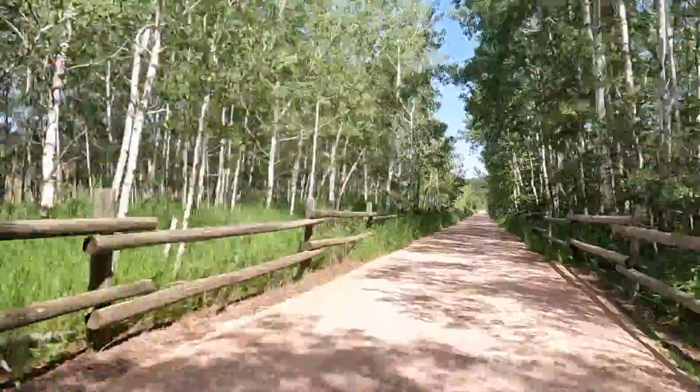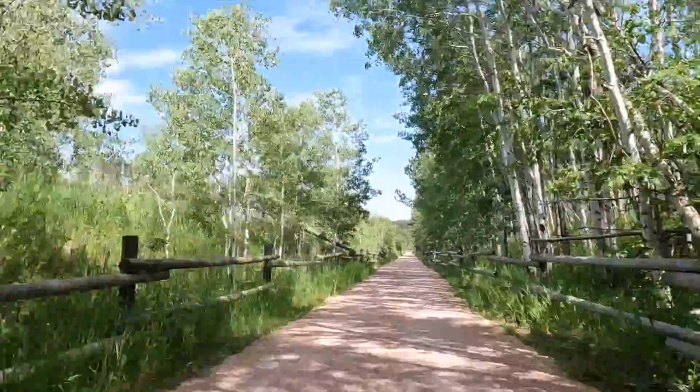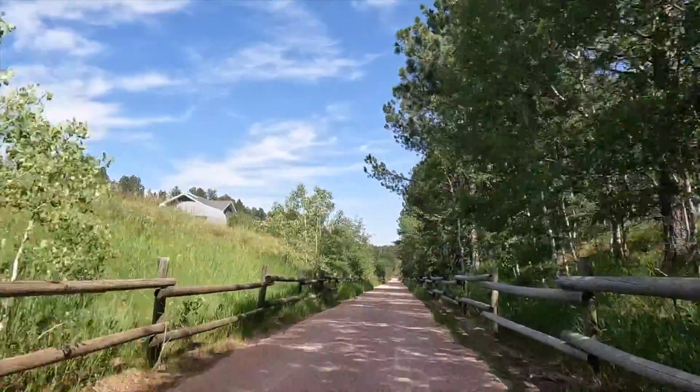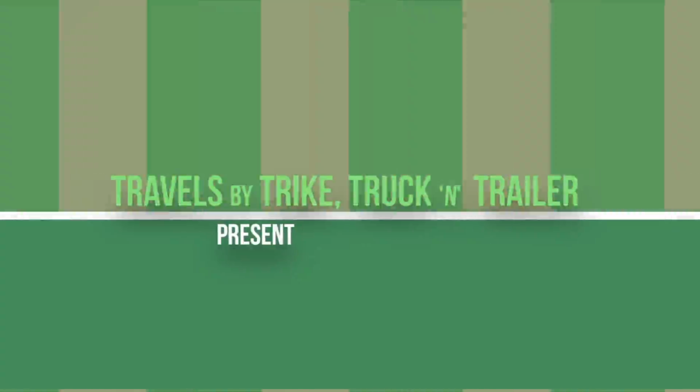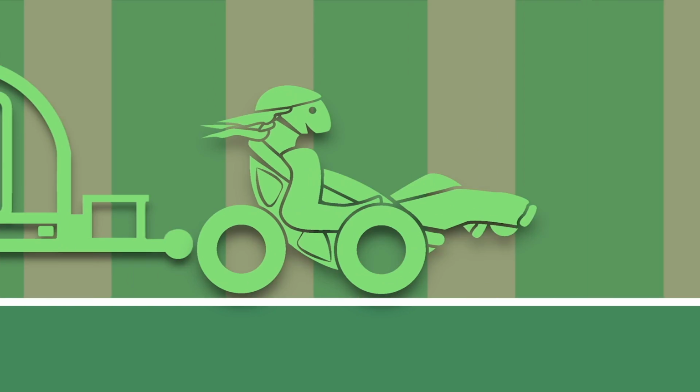But not much farther to go. Just a few more miles, and I'll be back where I started. So yeah, the Mickelson Trail, the Black Hills of South Dakota. Come on, Myrtle, let's go.